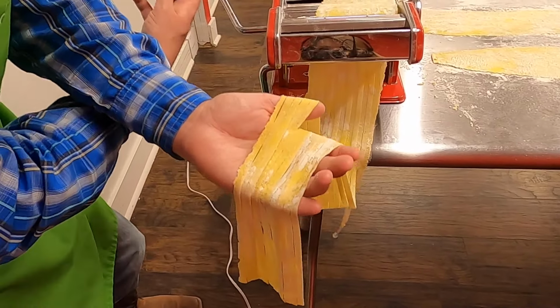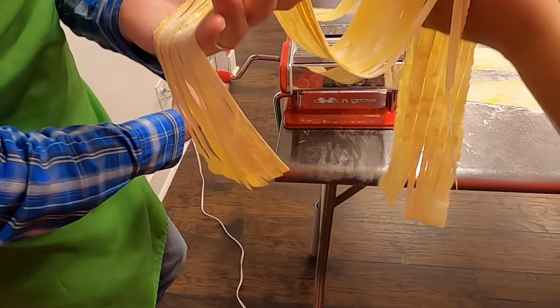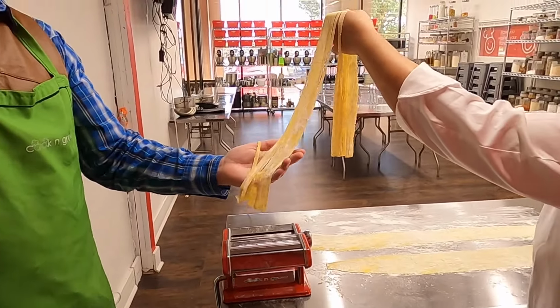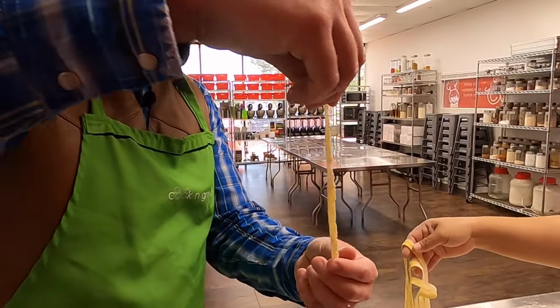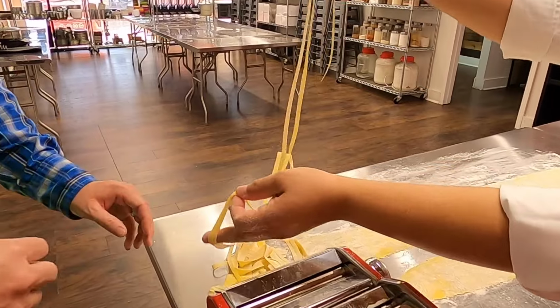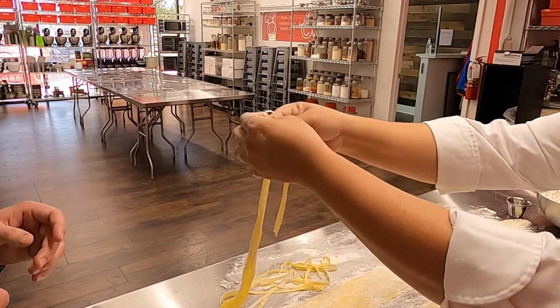I'm bound to drop some pasta here. Oh, you're good. Okay. Look. All right. I'm going to place it. Look at that. It's okay. I threw the handle. Look at that. Guys, look at this. This is like a pasta noodle. That is so cool. Sometimes it gets stuck. So we can just do this.